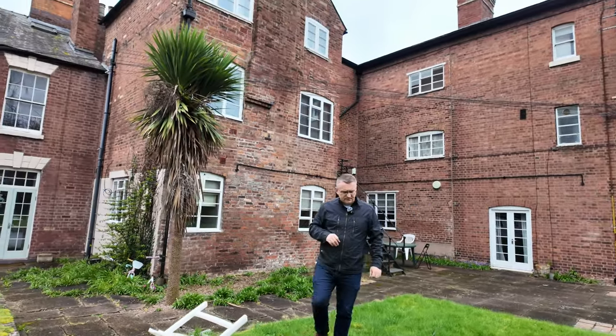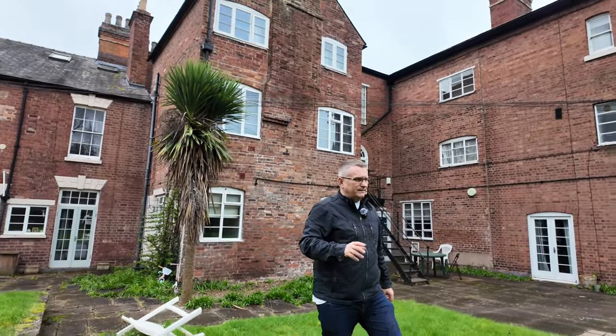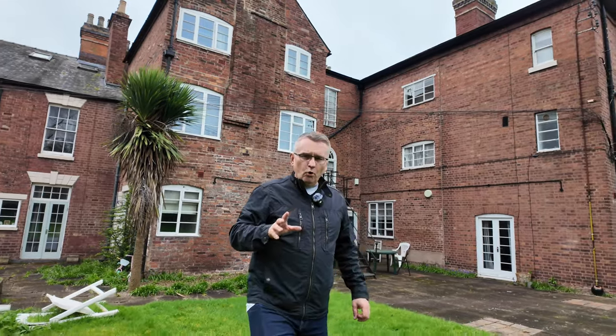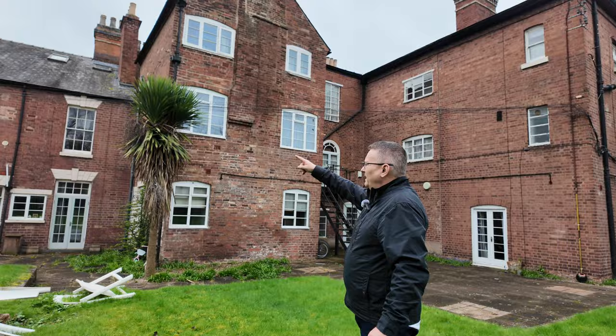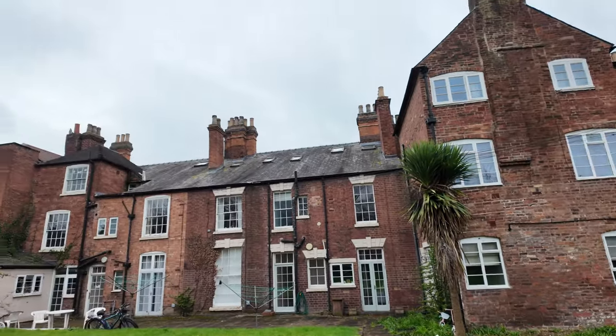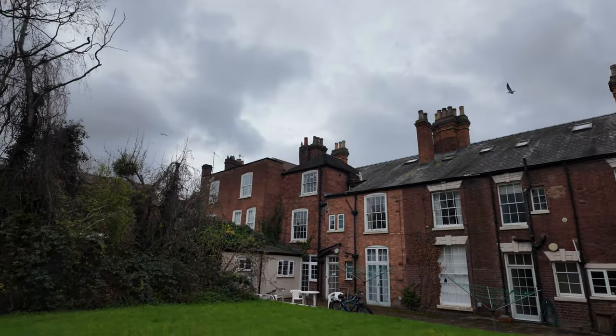But we've got a couple of issues with big buildings like this, is that the maintenance is always something to do. I mean, I can see maybe a couple of slipped tiles there now looking up. I didn't know about that before. So that's obviously going to need to be addressed.